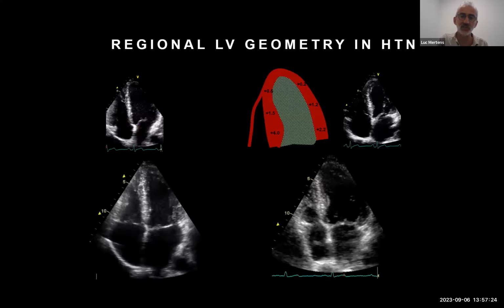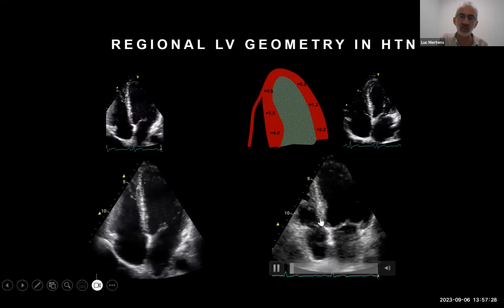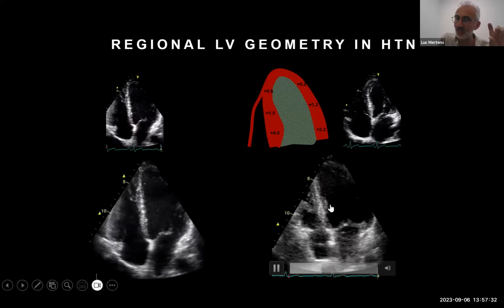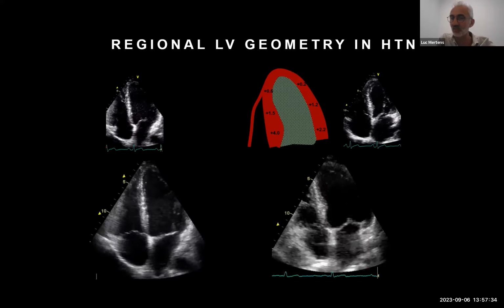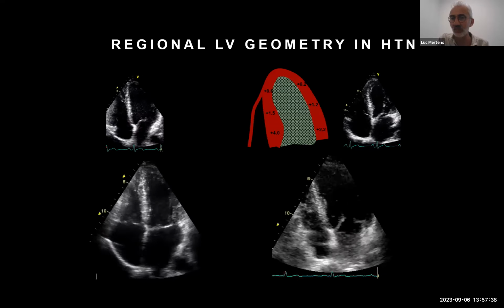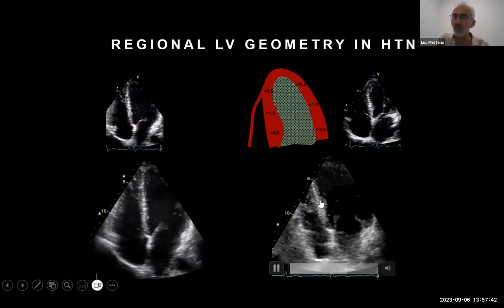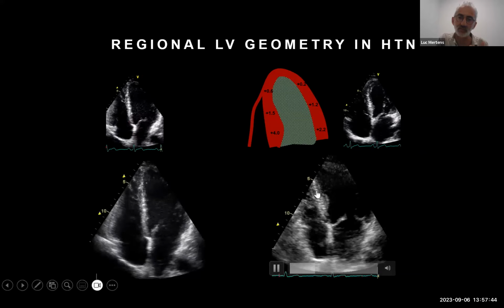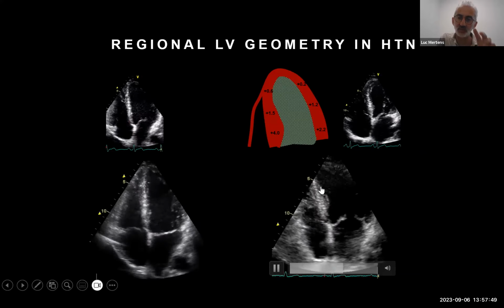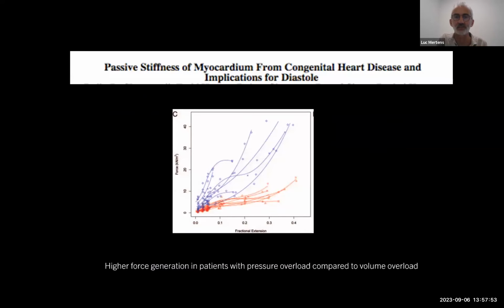So I already mentioned there's this regional difference between the different levels of the heart. And this is, for instance, why you see more changes in the base of the heart in this hypertensive adult patient, which is why it's in the adult orientation, because that's where the effect of the blood pressure is sensed more. That's also the reason why in hypertrophic cardiomyopathy you see more effect in the base of the septum, because again, that's the flattest wall within the heart, where the afterload is the highest.